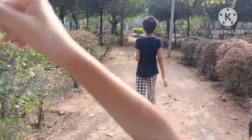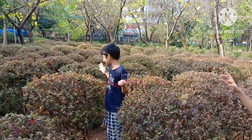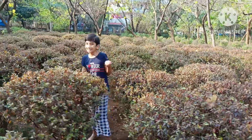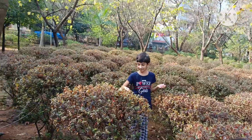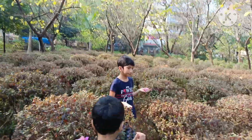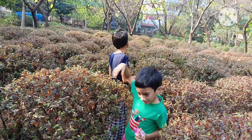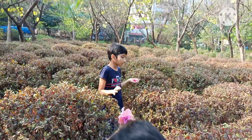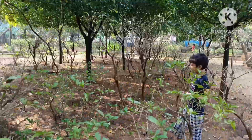Mommy, I want one now. See this background. Hey, where are you going? See here, we can make nice ones. And these all are wet. So wet. A nice photo will come. But those are so wet. So many trees. Mommy, let's keep.